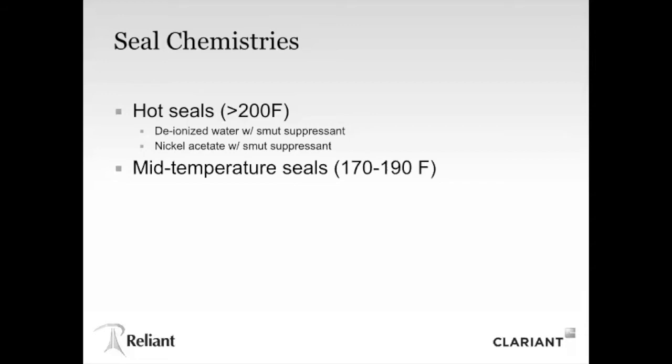These run from 170 degrees to 190 degrees Fahrenheit, and include a nickel acetate seal and a nickel-free seal, both with surfactants. This surfactant is added to increase seal quality, but will usually also increase dye bleeding. Some regulations don't want to have a surfactant in the seal, so that's another issue to consider as well. But these also work similarly to the hot seal by hydrating the surface, but without that high heat, it has to work a little bit differently.